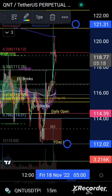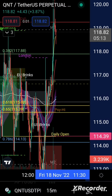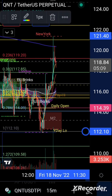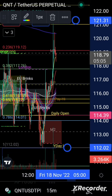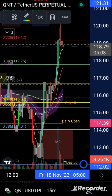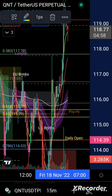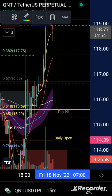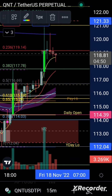That comes close to the 50 EMA over here. The 50 EMA over here, as you can see, is at 116, and below it the golden pocket at 115. So around the 116, 115 for a reaction. As you can see now, the candle is pulling up. We may be heading up to the upside.